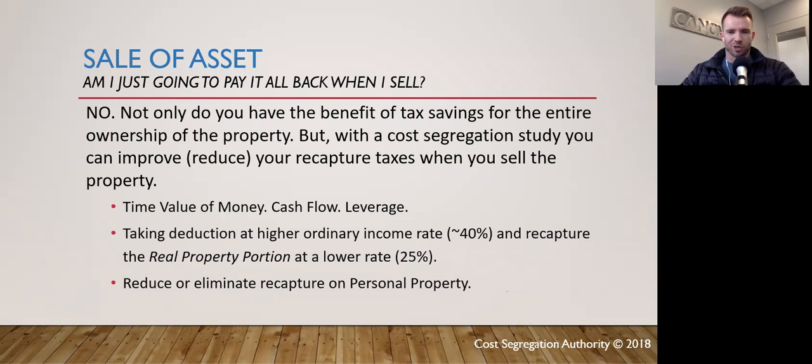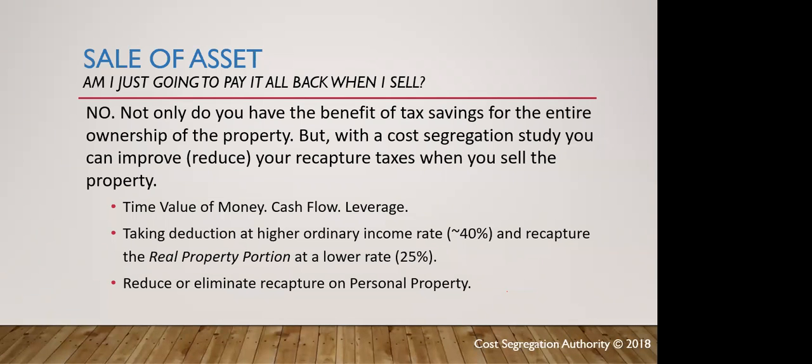This is the biggest concern they have: yeah, it's all great to take it up front now, but what happens on the back end? And I don't want to be hit with a big old tax bill. So this will be great. Let's walk through that, and I'll show you how that works.